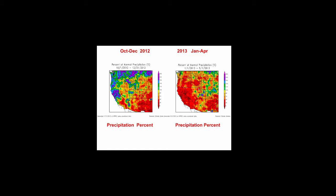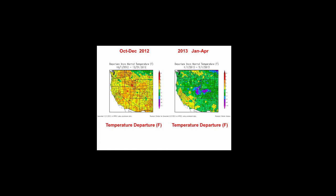When it got into the next 4 months, January through April, these are the figures that we had as of the Great Basin Climate Forum, which was held in early May. It was a decidedly different picture. It just about completely dried up. These are the percent of averages, and they're pretty low percentages for those 4 months.